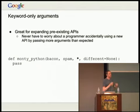This is fantastic for expanding pre-existing APIs. Because the old way of, let's say, I take 3 arguments like bacon, spam, and then you want to add a different argument. If you just tacked on different, in the old way, you could potentially call the function with 3 arguments by accident and not realize you're suddenly turning some functionality on in the new API because you suddenly set different. You can't do that accidentally anymore. You have to now say in a function call, different equals true or false or 4 or whatever you want. But you have to explicitly add it now. So if you expand an API now, you can just say, all right, if you want to turn on this new functionality, you have to explicitly use a named argument, no longer accidentally overflowing into some new argument by accident.